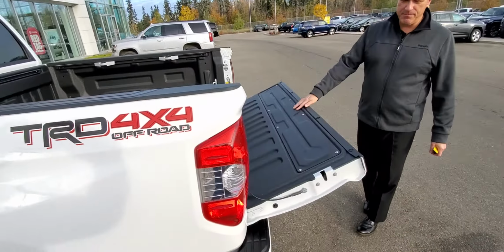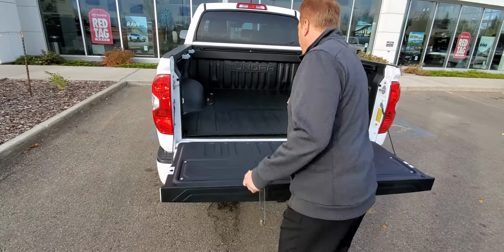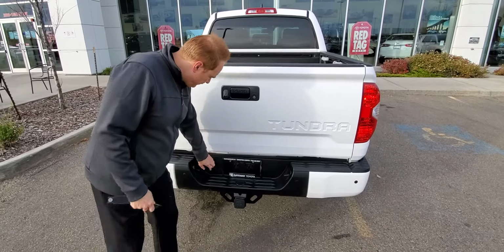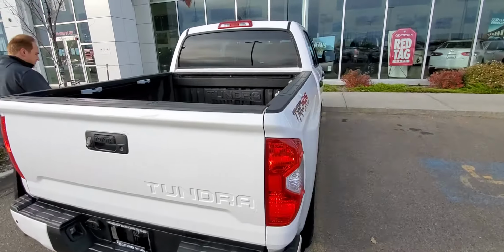The dampened tailgate, of course. Not only does that spray in, it also has a bed liner too in here as well, the bed mat. Tow package, 4 and 7 pin. Let me show you a few great features on the inside.